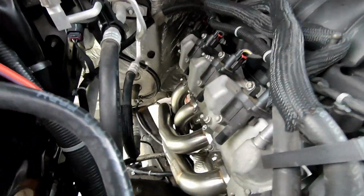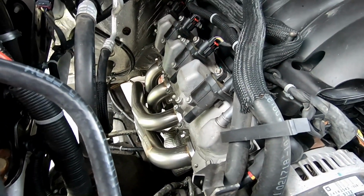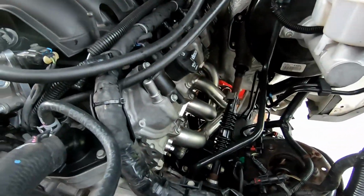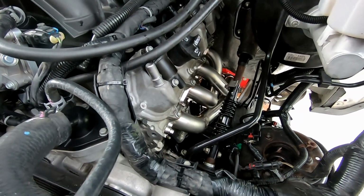Okay, so both headers are installed, driver's side and passenger side. Spark plugs are installed as well. Now what I'm gonna do is work on getting the white pipe connected to the catback that I have.